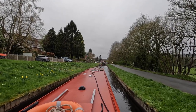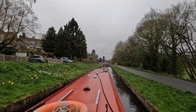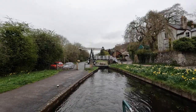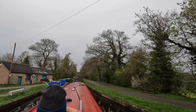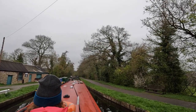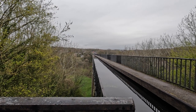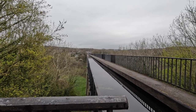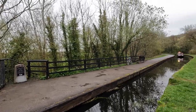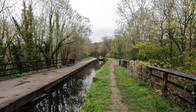Just the one lift bridge today. Here we are from Pontcysellte. So Janet's steering. Going to pull us in. I'll jump off and wind up the bridge. Famous Pontcysellte aqueduct. And who is this coming towards us? I'm going to jump on at the last minute.